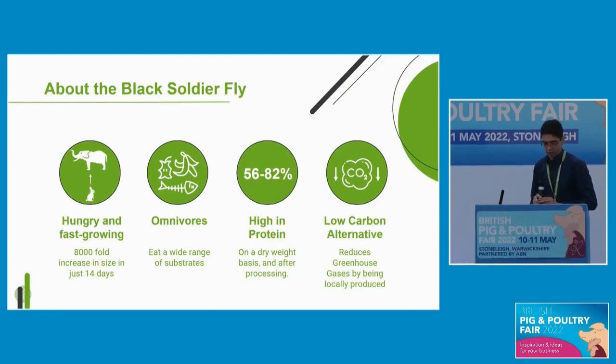And a bit about the black soldier fly. It's hungry, fast growing, so that inch-long insect starts off as really small, and analogously, it's a bit like taking a rabbit and in the space of 2 weeks, it becomes the size of an elephant. That's how fast these things grow. And they can eat a wide range of things from, for example, vegetal matter to animal manure to meat and other byproducts from the agri-food industry.